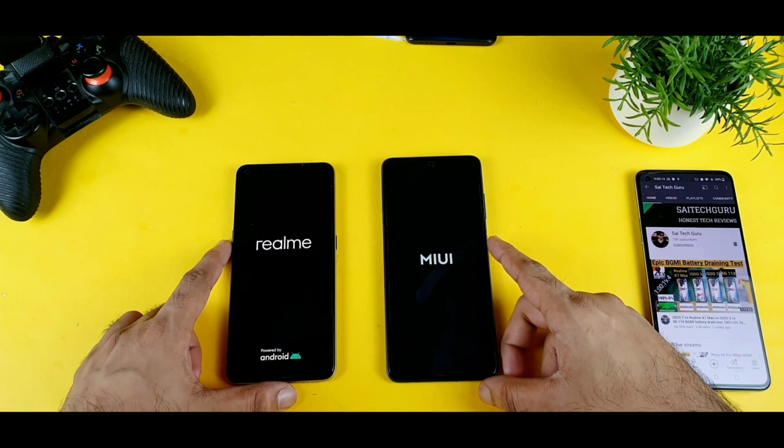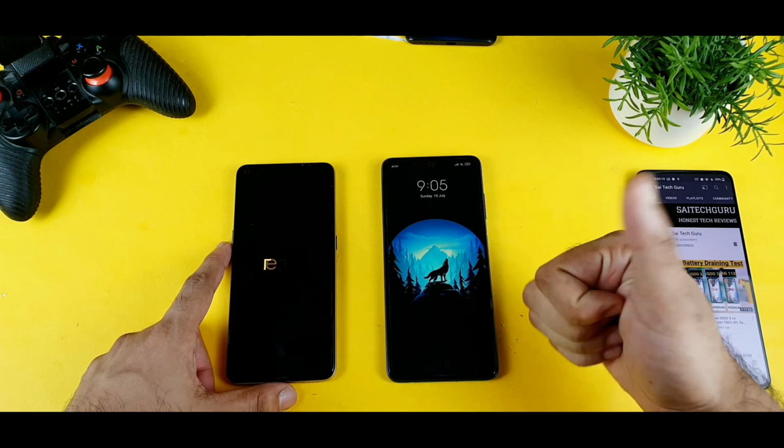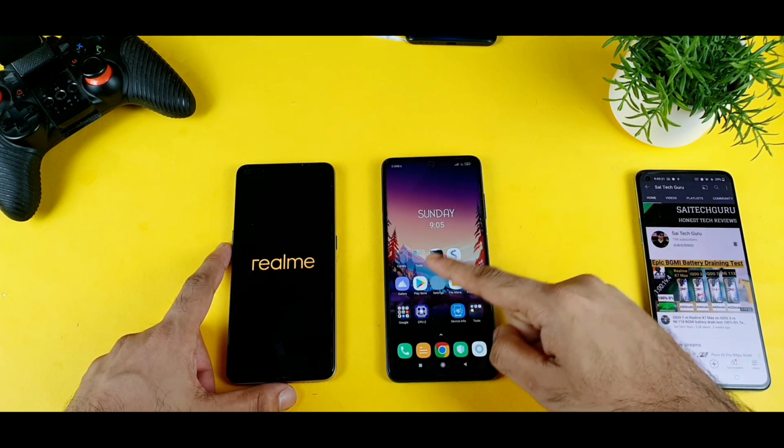Right now both phones are booting up. I think the first phone to boot up is the Poco X3 Pro, the winner, as you can see friends. That's good. So the Poco X3 Pro is a clear winner in the reboot test.